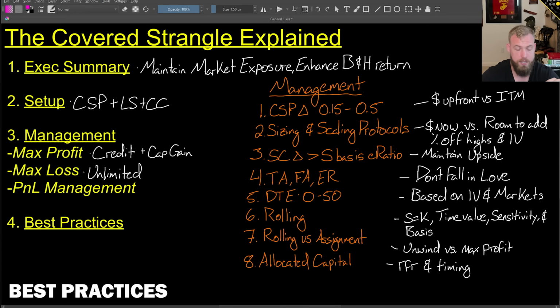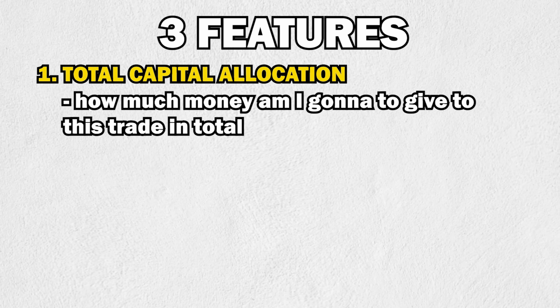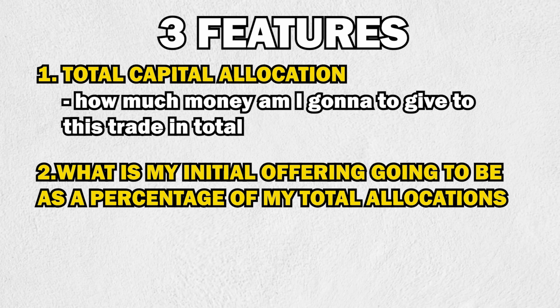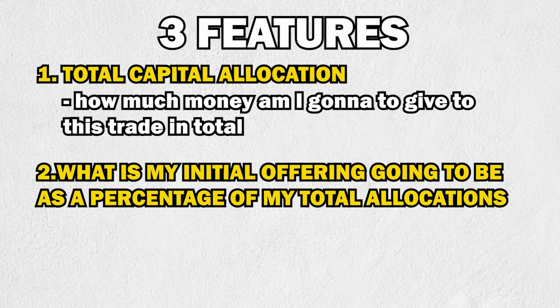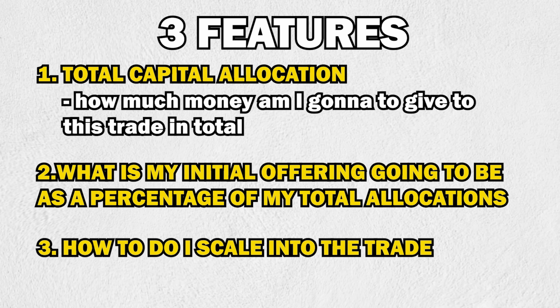The way I think about this is every single trade I put on has 3 features. It has a total capital allocation. How much money am I going to give to this trade in total? I define that up front. Then the initial outlay is the second piece. What is my initial offering going to be as a percentage of my total allocation? Then the third thing, based on that remaining amount of money that's not used in the initial outlay, how do I scale into the trade?